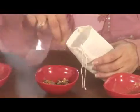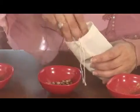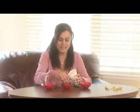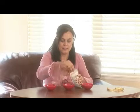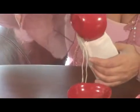There you go. And next we'll put the chamomile flowers. Most of you are familiar with chamomile for tea. It has a very relaxing, soothing effect on your nerves. And next, we can just pour the lavender flowers right in there, just like that.